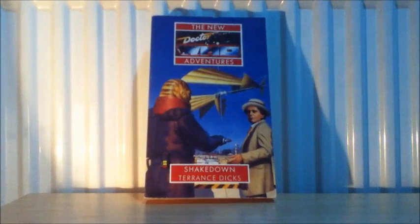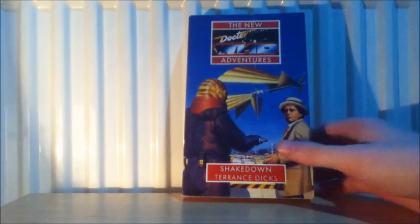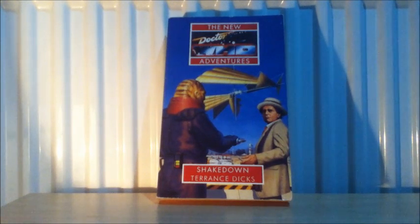Next Virgin book, we've got 8 more Virgin new adventures left to go. So the next one is Shakedown by Terence Dix, which is a sequel to Lords of the Storm. Now I have read Lords of the Storm, so it might be quite fitting to read Shakedown at some time. Don't really know any reviews on it. I've seen a few. Some people do praise it quite a bit, and then others I've seen rated somewhere around a 3 or 4 out of 10.